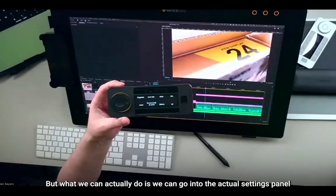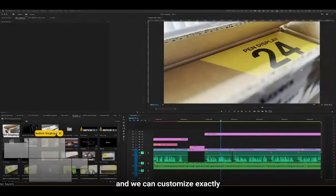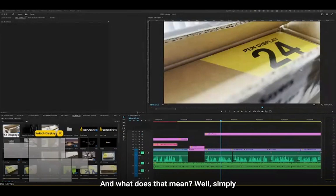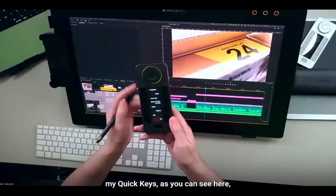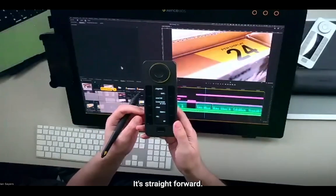But what we can actually do is we can go into the actual settings panel and we can customize exactly how these settings within the quick keys show up. So we can change the orientation of the text that's on those quick keys. We can have it so that it's round to the side. We can have it so it's how I like it, 180 degrees. Or you can have it so it's up portrait mode. Now what does that mean? Well, very simply, now my quick keys, as you can see here, all the text is just sitting normal. It's straightforward.